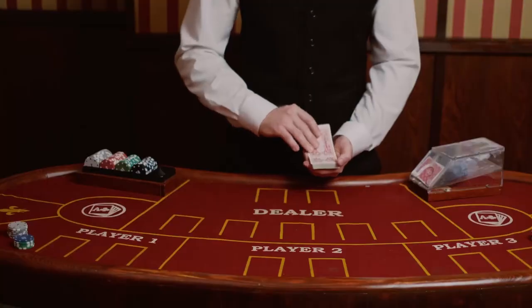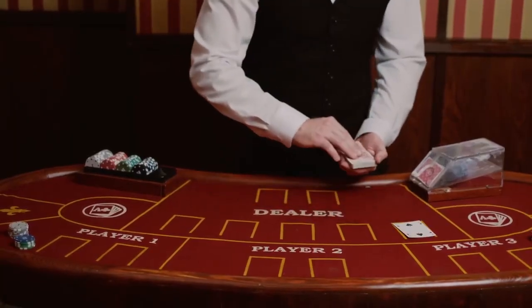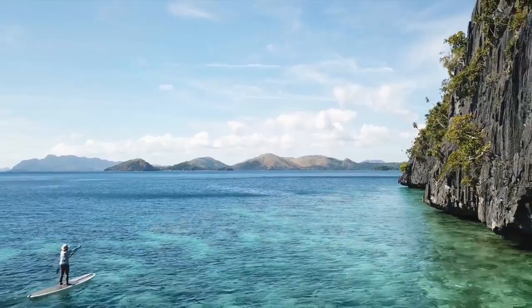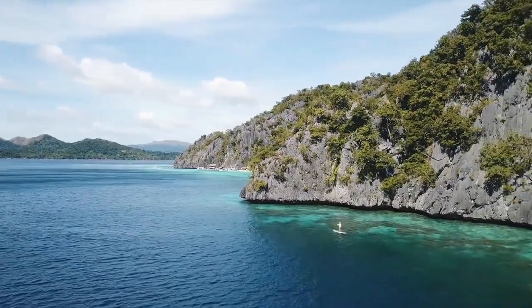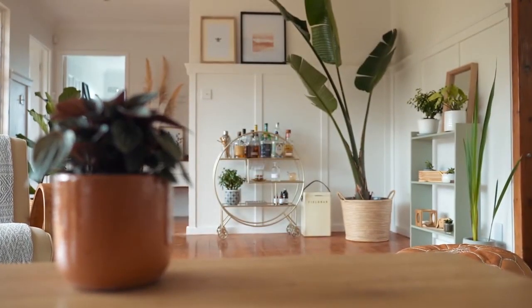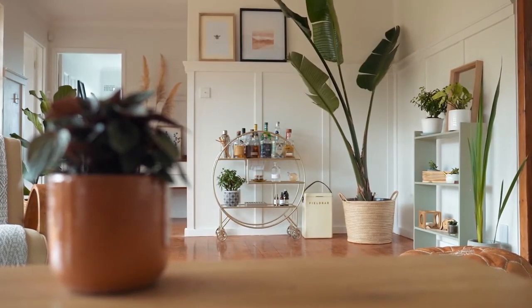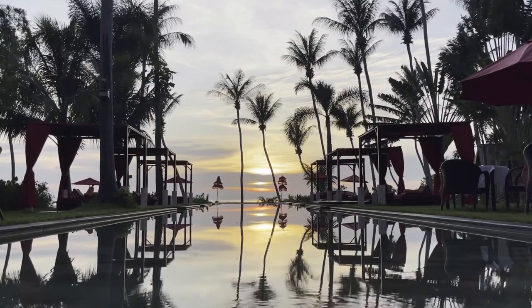Our last stop in Palawan brings us back to civilization at Solaire Resort and Casino in Manila. After exploring Palawan's natural wonders, the 5-star luxury at Solaire feels like the perfect end to an island adventure. Check into Solaire's rooms featuring floor-to-ceiling windows overlooking Manila Bay. Take a refreshing dip in the infinity pool or unwind at the spa before experiencing Solaire's world-class entertainment.